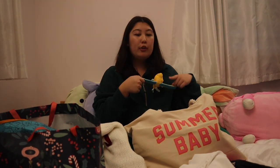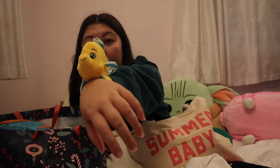So I have three other ones. I have Sully, Baymax, Crush. Oh, and I have four. I have Stitch as well. So they're just so cute.